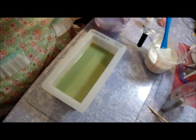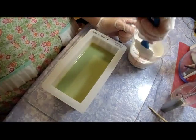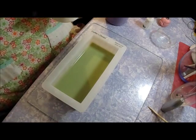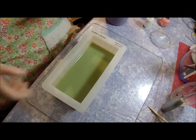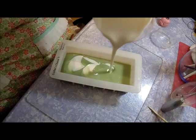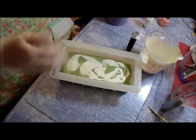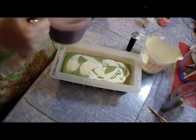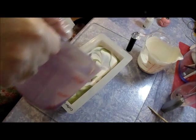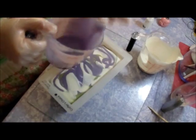Okay, here we go. So I'm going to drop swirl these colors in. It's staying very fluid. No acceleration that I am seeing at the moment. Oh, I have nowhere to stick that. Alright, so I'm going to drop swirl this in. Stop there. I actually over poured that just a bit. Stop there.